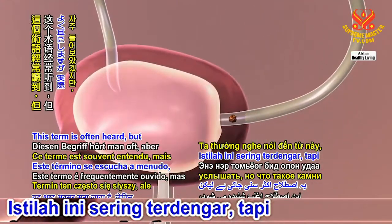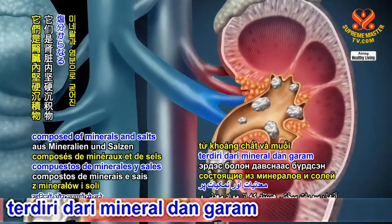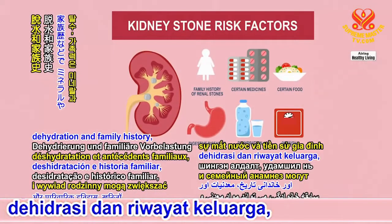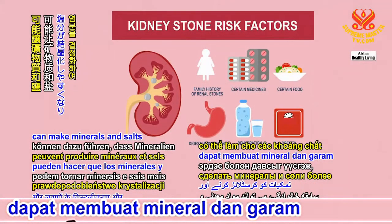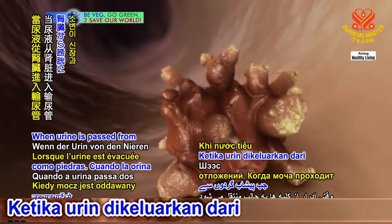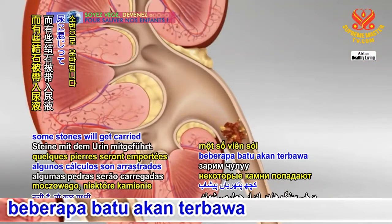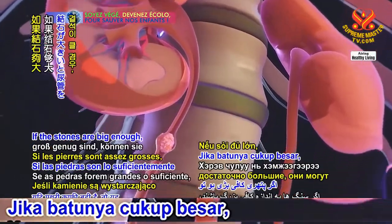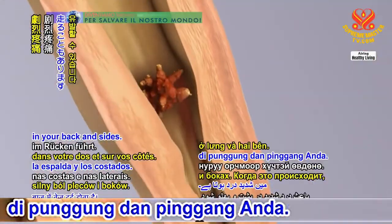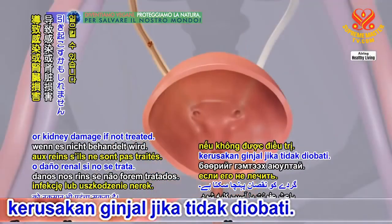This term is often heard, but what are kidney stones actually? They are hard deposits composed of minerals and salts inside the kidneys. Diet, certain medications, dehydration, and family history can make minerals and salts more likely to crystallize and form stone-like deposits. When urine is passed from the kidneys to the ureter, which is a tube leading to the bladder, some stones will get carried in the urine. If the stones are big enough, it can block the ureter, causing severe pain in your back and sides. When that happens, it might even cause an infection or kidney damage if not treated.